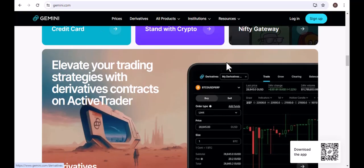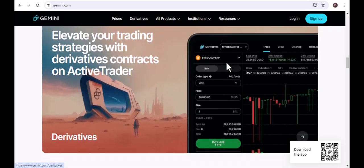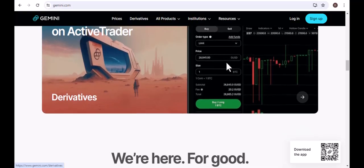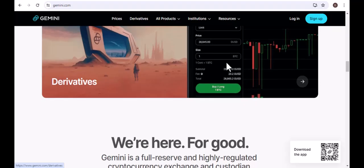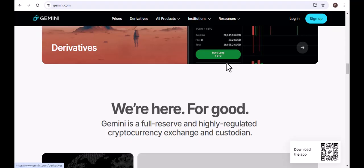Beyond market and limit orders, Gemini also offers more advanced order types like stop limit orders and fill or kill orders, which can be useful for more sophisticated trading strategies. However, for beginners, understanding market and limit orders is a great starting point.